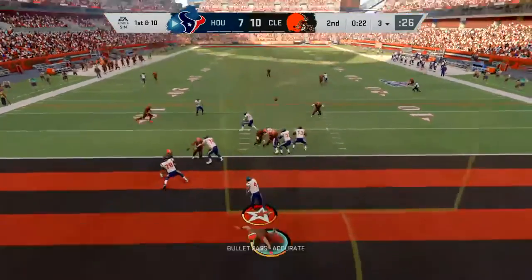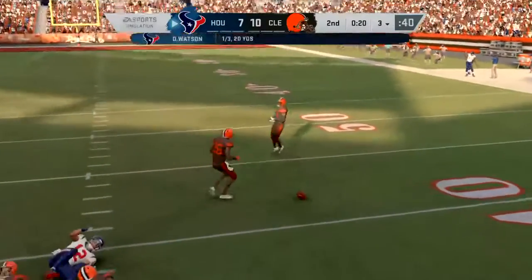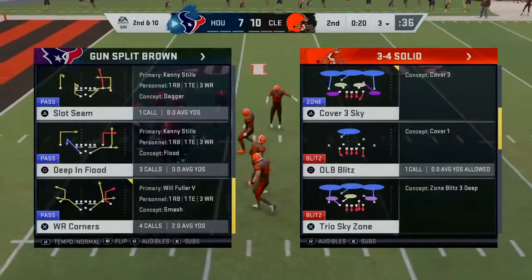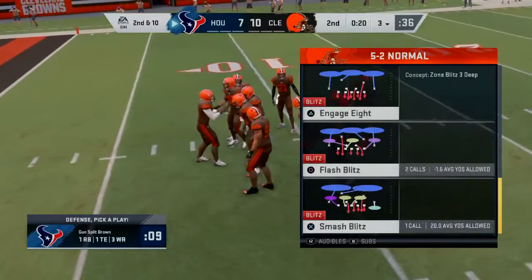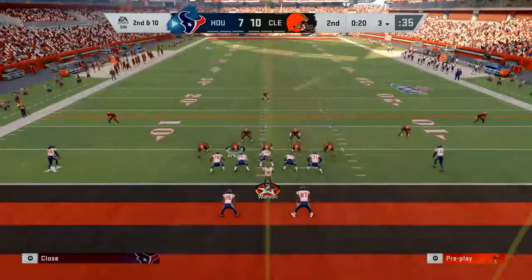After the interception, here's Watson. Going deep here for Stills. And that is incomplete. Took a shot there on first down, but he couldn't reel it in. Well, partner, they're not content to run this one out as we head towards the half, trying to hit a big chunk play right there and add to their score. Yeah, this is a confident group. At the very least, they're thinking field goal.